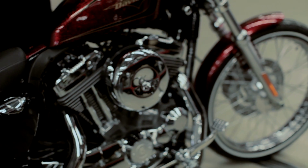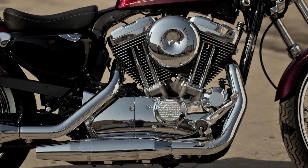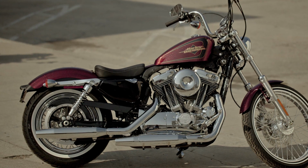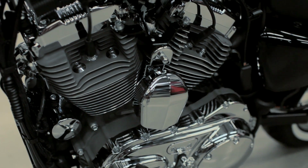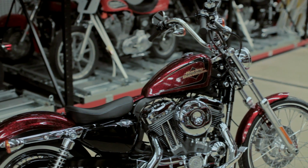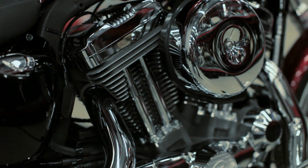We went back to a more traditional round air cleaner, and it frees up space on either side of the V to expose the push rod tubes and really showcase the engine and give a classic appeal to the 72. We've also given the cases, the heads, and the cylinders gray paint. It's a nice accentuation with the chrome. This bike, you see it, and it looks like it just pulled into a ride-in show, and we're offering this right from the factory. So big chrome, looking good.